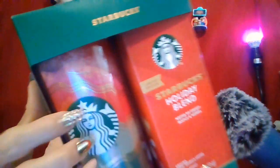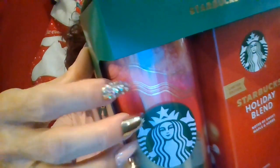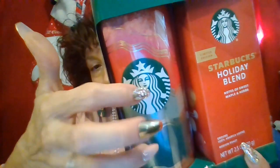Okay, so this is another Starbucks collection, but this is for me. Merry Christmas to me. This is a plastic tumbler for hot or cold drinks, but look at the design. You guys, it has a Christmas green, a Christmas red, but it also incorporated some pink, and it's got this beautiful design with gold waves through it. This says Starbucks Merry and Bright. This includes the holiday blend.